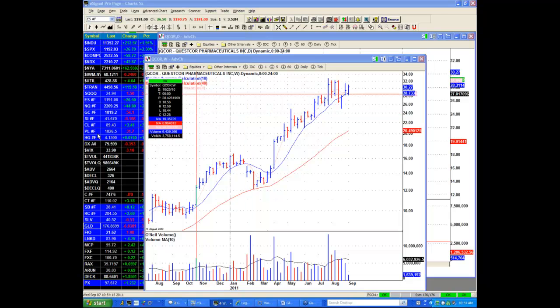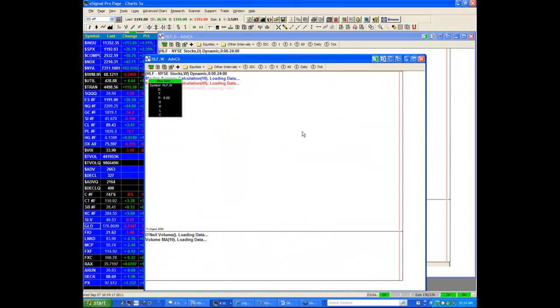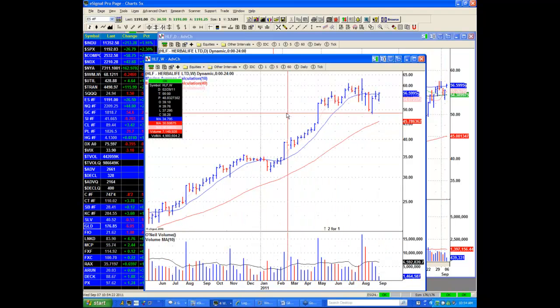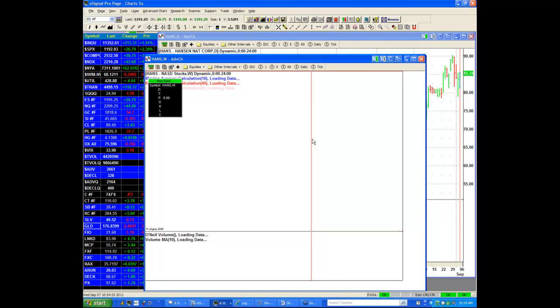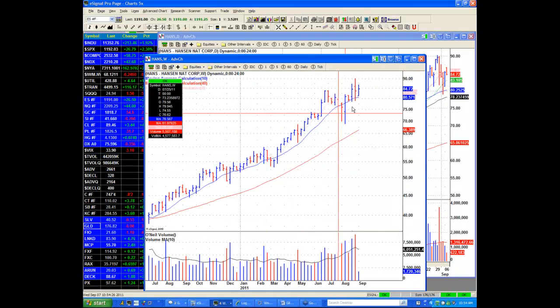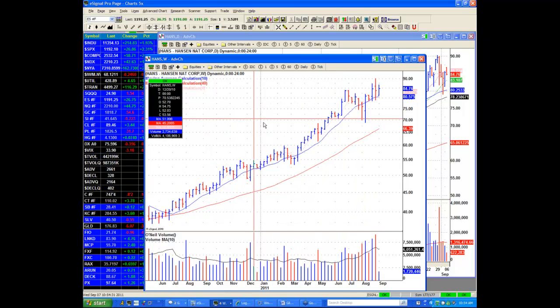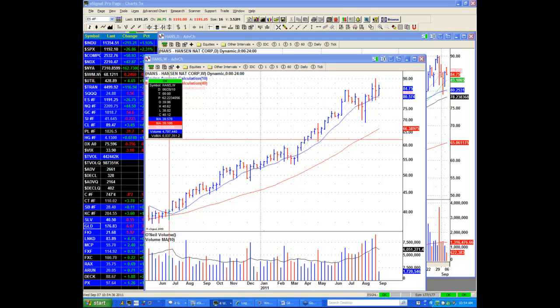So I think in terms of leadership, I'm not really looking at too many things. There are some things that maybe if they got tighter, they could be setting up okay. You know, Herbalife, I don't know. It kind of reminds me of CANS in some ways. You know, it's got that same kind of formation, so they're all kind of iffy. Doesn't really thrill me.